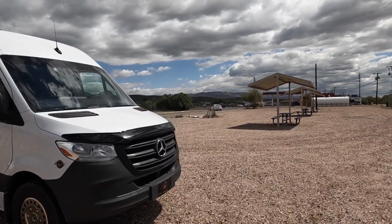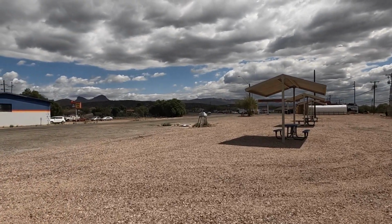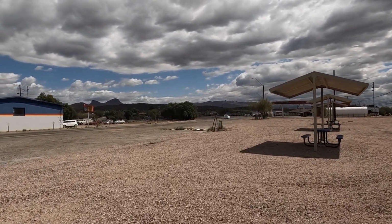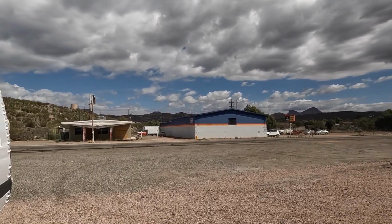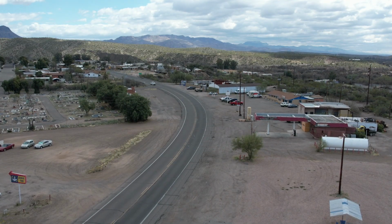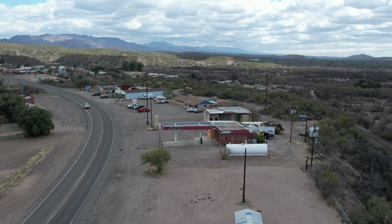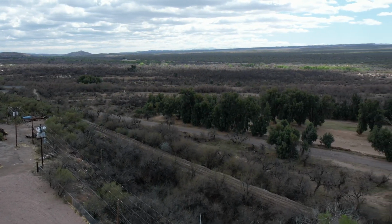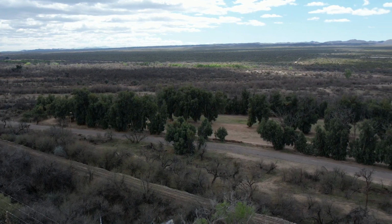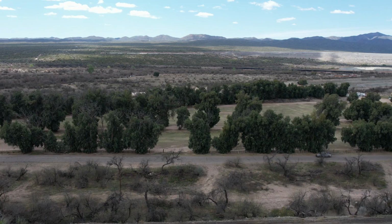Pretty decent day, a little overcast. Up here it's a little bit chilly. But there you go. This is what a small town looks like in the back roads of Arizona. This is also considered the White Mountains, I believe.